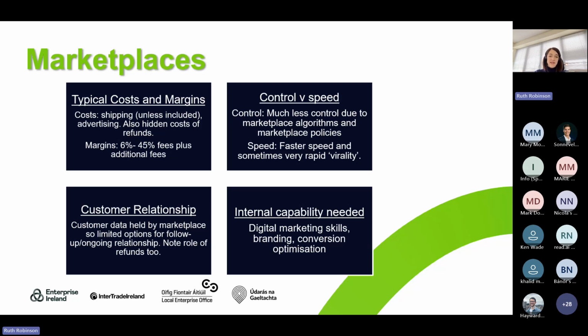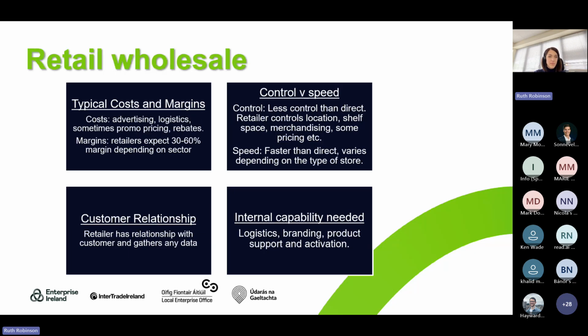Internal capability needed here: digital marketing skills, branding, conversion optimization, either internally or outsourced. Those skills are absolutely essential if you're going to be successful when it comes to the marketplaces.